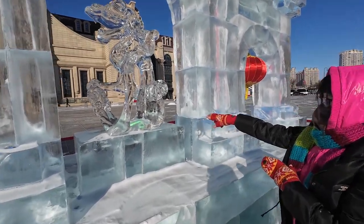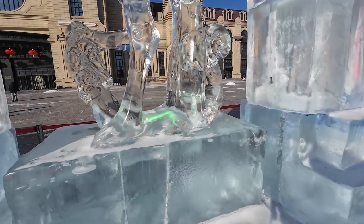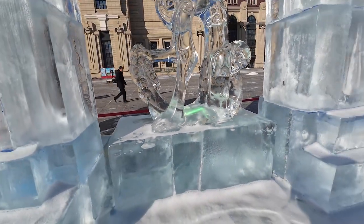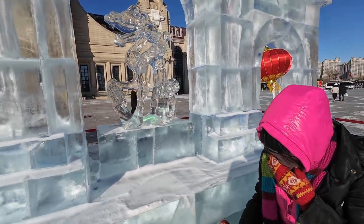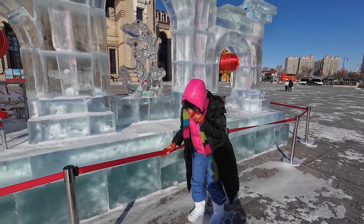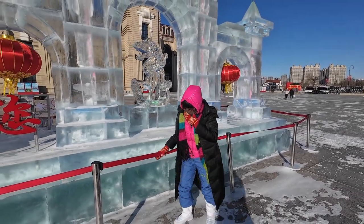They got lights, right? Oh yeah, the light is still on. See, the green light is still on. By the time you pass through this building, it's very, very bright. Yeah, the whole structure is lit up.